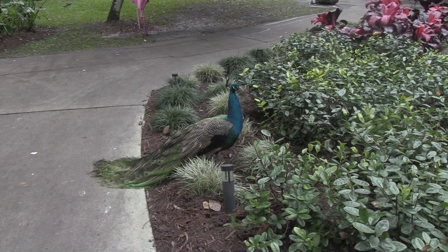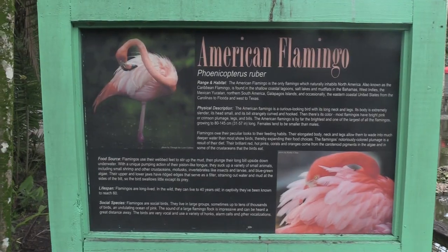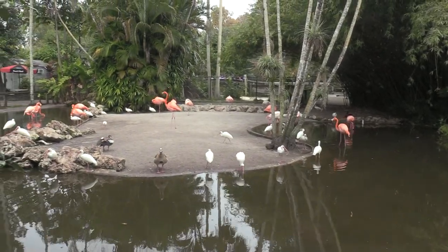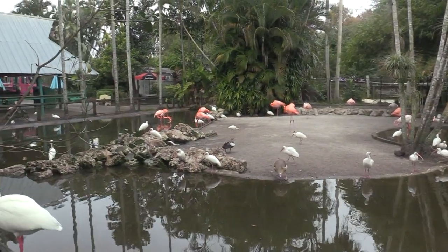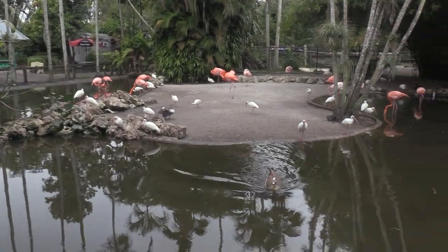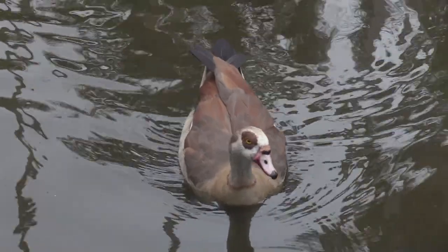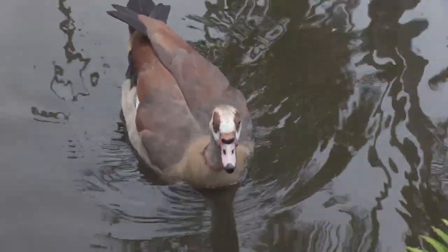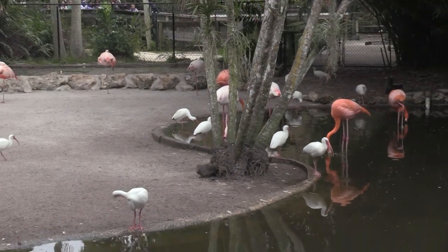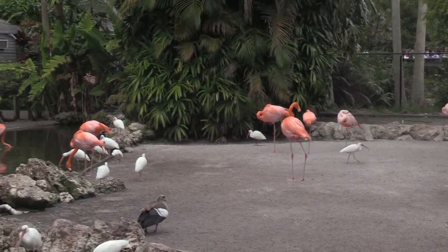Got a very nice peacock here. Oh, here we go, Flamingo Pond. Go American Flamingo. Oh yeah. Do love the flamingos. Got a couple nice ducks in here also. You gonna get your close up? Yeah? Ducks, come over. Get my good side. Hi. Who thinks I got food for him? No food, I'm sorry. But yeah, flamingos.